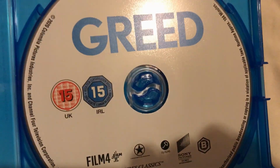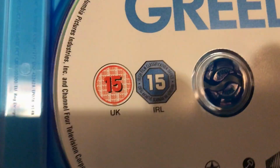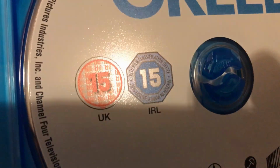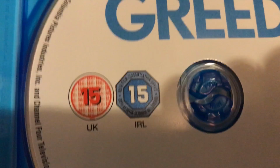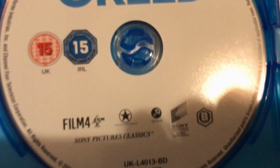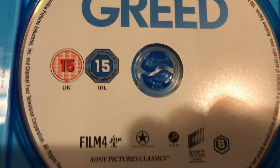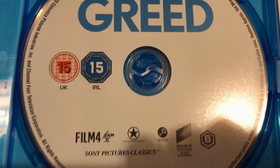And there's the disc itself, with the old age ratings on it. I think it was one of the last Sony Pictures releases to have the 2002, 2003 age rating symbols on, before they moved to the new ones, starting with Fantasy Island, which was released in early July of this year.